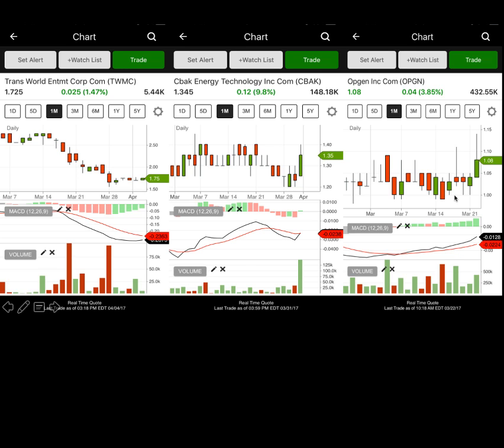I'll go over it here as well. So, TWMC, you see the MACD falling, starting to curl up now. Buyers start to come into control. And a little weekend day here. Then you see CBAK. This is what you don't want to buy on, right here, this MACD down cross. But when you see it hit that bottom, look at the buyers. And then, look, just pop, took control, ran to 1.65.